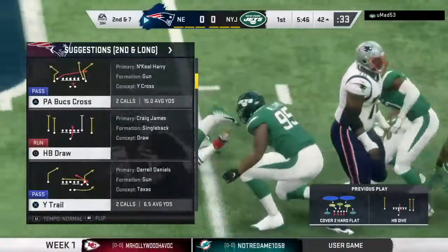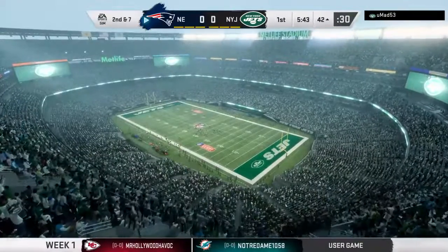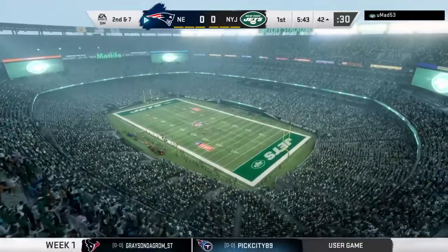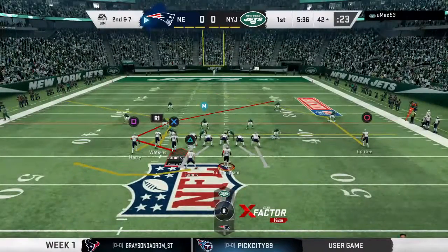Well, I think that's what they're going to need to do here in the first half. You've got to take some pressure off of this young quarterback, and no better way to do it than to establish the running game early. The last run got 3. Now here's 2nd and 7.